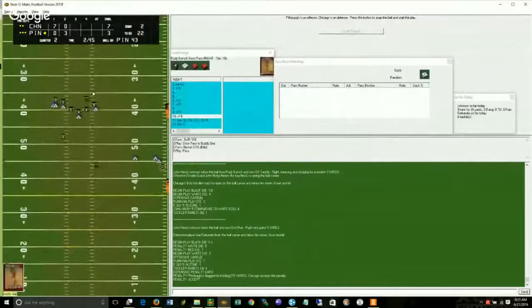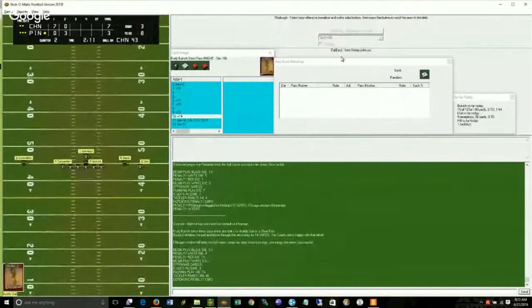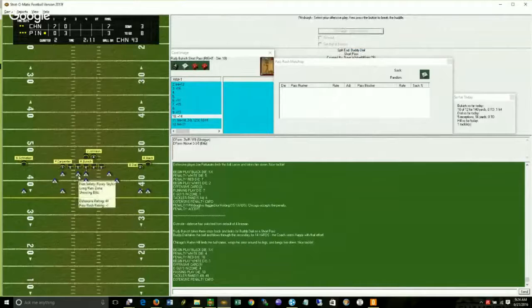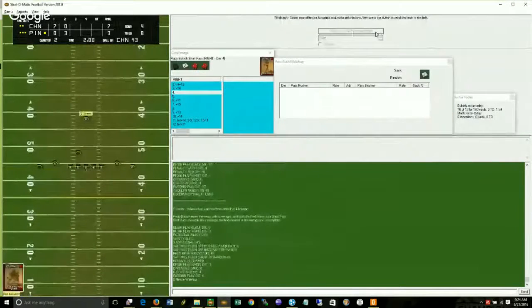Short pass to Buddy Dial, 1x, so there's no sack chance, and it picks up 14. First down, a 3rd and 8 at the Bears 43. Bears bringing the house. It's a short pass to Red Mack. 35% chance of a sack. There's no sack, but it's incomplete.